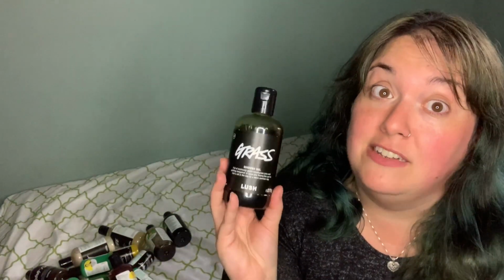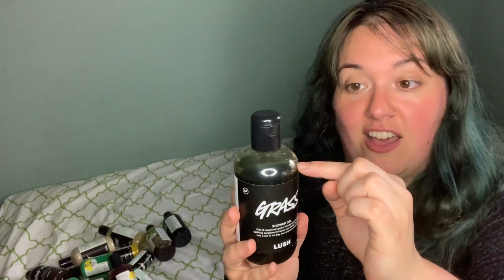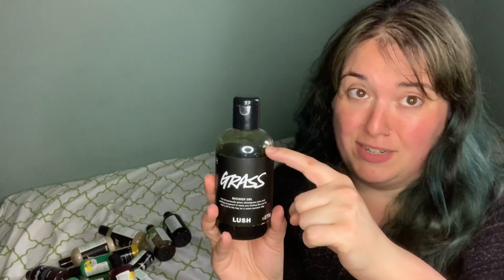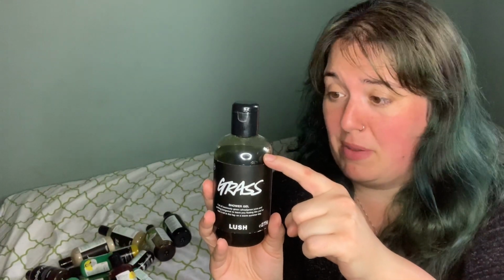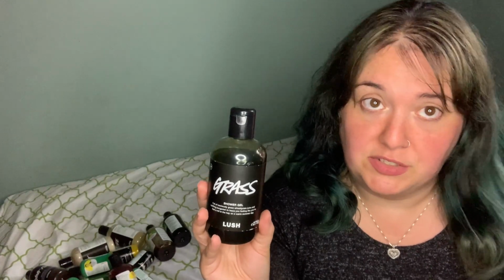Grass, another beautiful earthy smell that I absolutely love. This one is bergamot and wheatgrass though, so again, I barely use it. As you can see, it's still all the way up to here, and I've had it for a year at this point, maybe longer. Excuse me, this came out in 2018, so I've had it for at least 2 years. And yeah, barely used it because gluten.